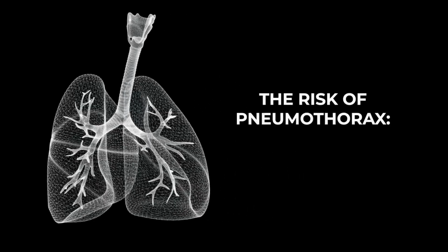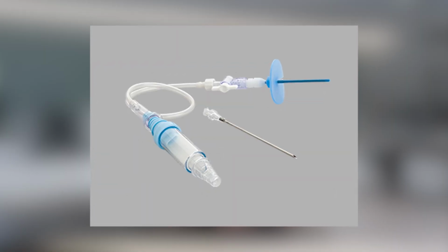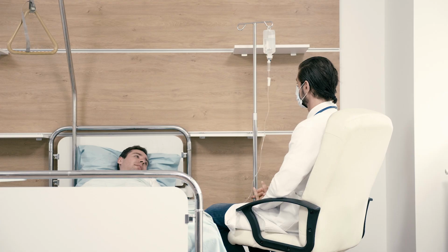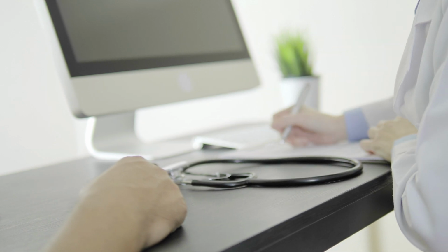The risk of a pneumothorax is about 10 to 20%, and it's very manageable. But if you do have a pneumothorax, what we have to do is insert what's called a small chest tube. It's a little straw that we put in the cavity around the lung to remove the air so the lung can expand again. But if you have a chest tube, you will need to stay overnight. We then need to keep the chest tube until that little hole in the lung is completely closed. And that process usually takes about a day, and in very rare cases, 2 days. It's very rare that you would need another intervention to fix the leak.